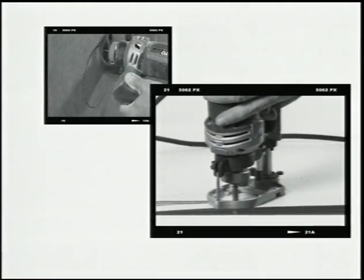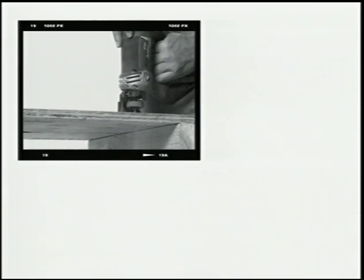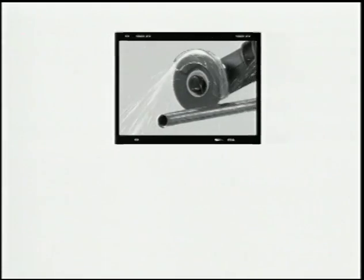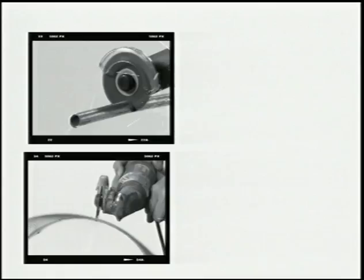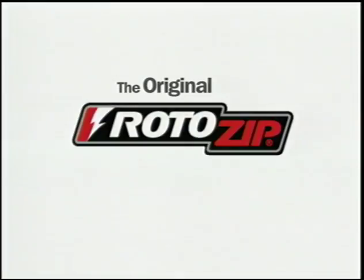On the job site, I have to take on all the tough jobs and get them done right. So I use more than a tool. I use the RotoZip spiral saw system. Cuts plywood, cuts drywall, cuts countertops, tile, almost anything, with quick, clean cuts every time. And with the all-new features, the original RotoZip just got tougher. RotoZip, tough enough to tackle any job.